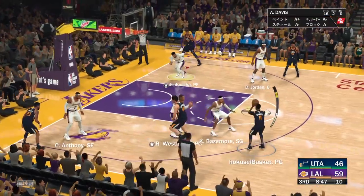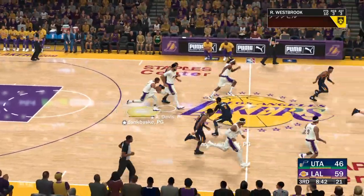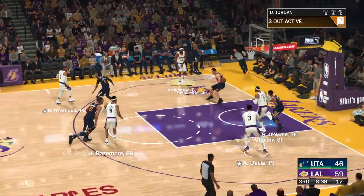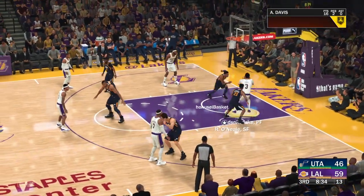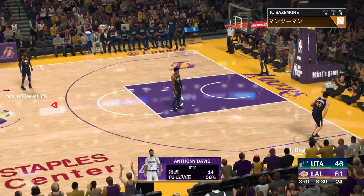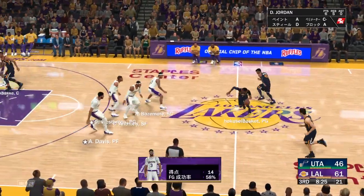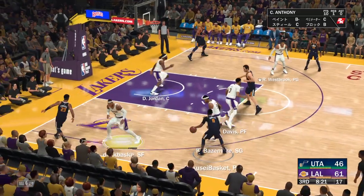Now here is Conley. Lets it go from deep. Westbrook pulls it in. And you could tell he thought that triple was going to fall. One of the big surprises with the NBA draft, the trade of Russell Westbrook. Westbrook let it be known he was open to another move. And it'll be interesting to see how he fits next to LeBron and AD this season.